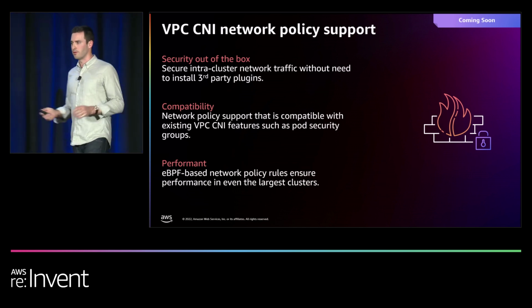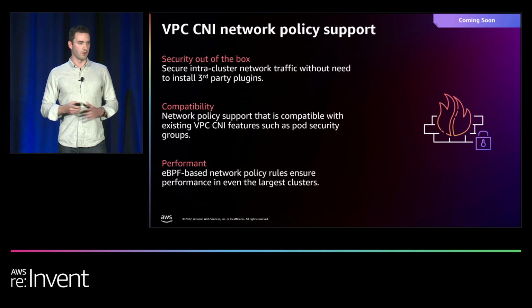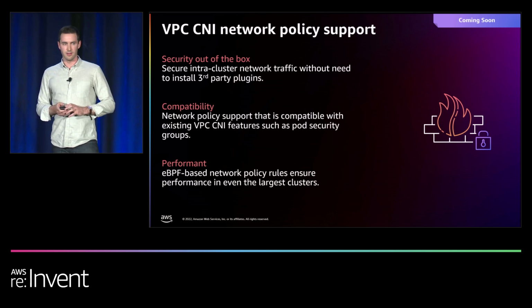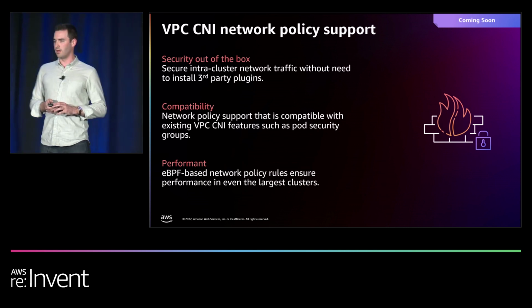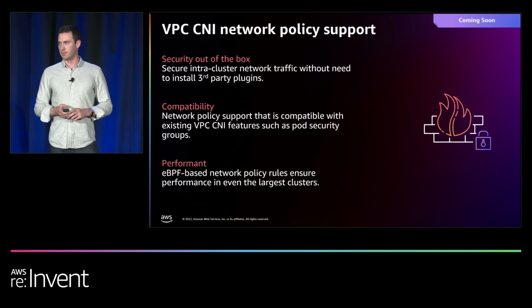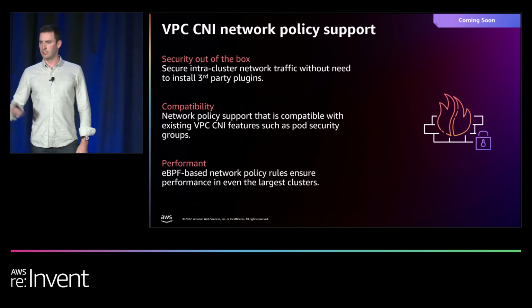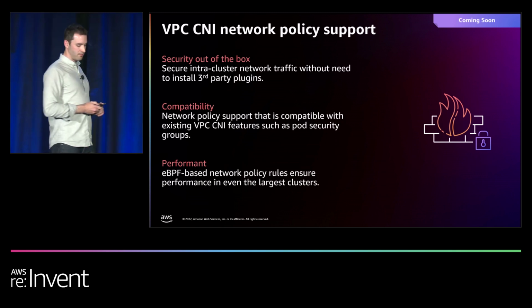And so today you can run third-party plugins to do that, but we're going to build this natively into the CNI plugin so you don't have to run additional software. It will also be our first foray into eBPF. This is a technology that has a lot of buzz out there. This is the first use case that we feel really makes sense for us to do eBPF. We've heard from customers using other plugins that IP tables can run into issues at scale, and so we want to make sure we support clusters of any size, and we're going to implement these network policy rules using eBPF.